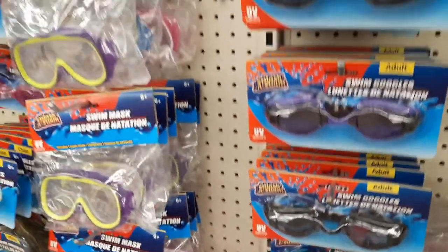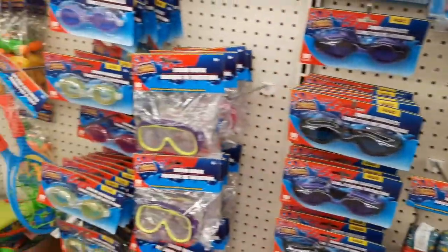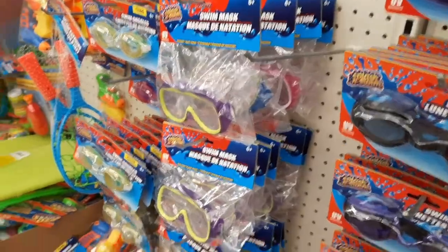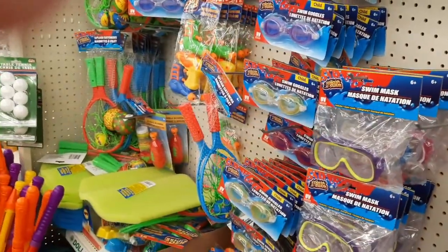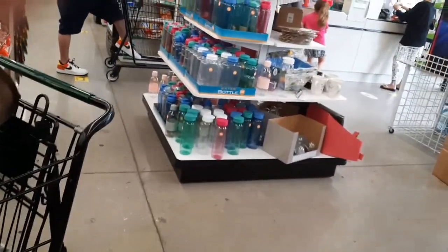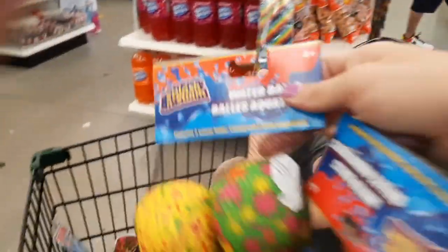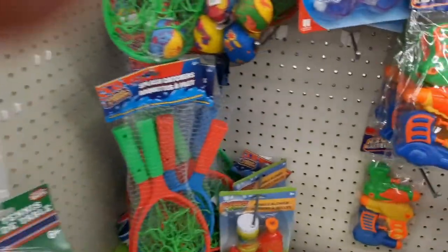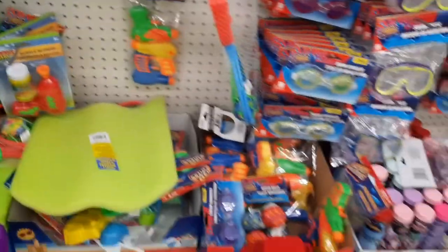Super cute. I love strawberry floaties. I'm gonna get one of these and one of these. Actually, I'm gonna get the bigger ones. Lots of fun beach toys or pool toys.